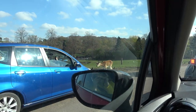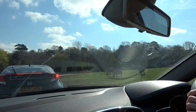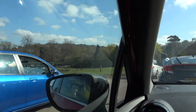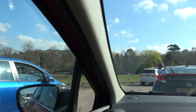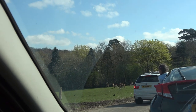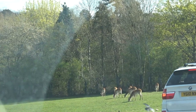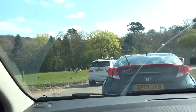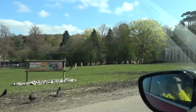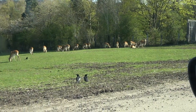Here we have another beast walking through the cars. And the rhinos are back. There they are. There's the baby rhino. And we've got some... We're not very good with these animal names today. Over there. There they are. Look at these in front climbing out the window. Oh my God. Please remain seated. There we are. There's loads of them over there. And a few crows as well.